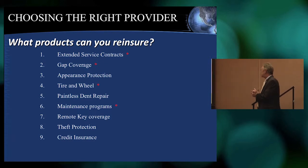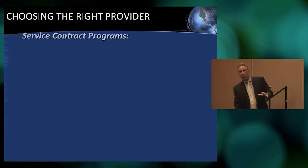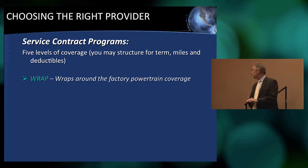The product I want to concentrate on is extended service contracts. Credit insurance, nobody's really selling that anymore these days. Let's talk about warranties and how that relates. I'm going to show you how warranty runs through a captive reinsurance company.